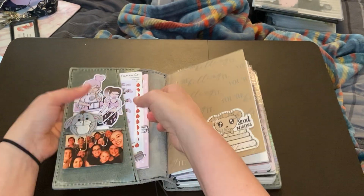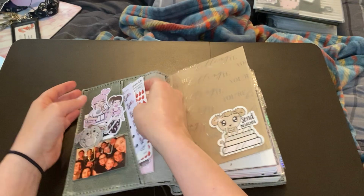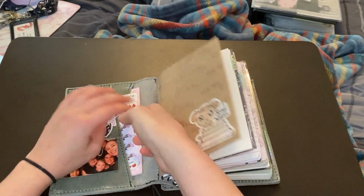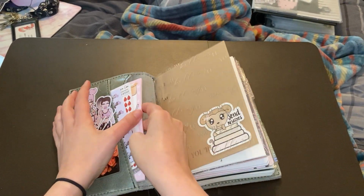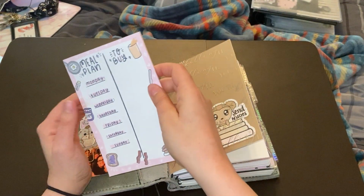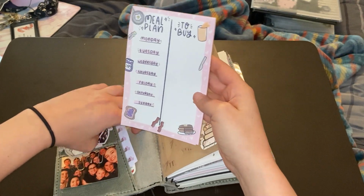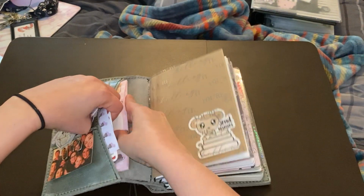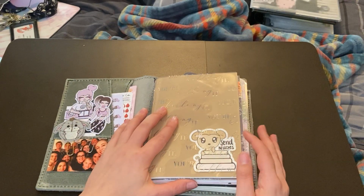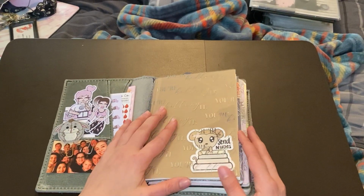And I have some stickers back here that just have to do with health related stuff. I have a really cute meal planning thing, which now I don't remember where I got this from. Oh, the Honeybee shop probably. Wait, or Banana Doodle shop. I don't know, one of those two. But I haven't used it yet. I would like to. It's just, I'm just not that good.